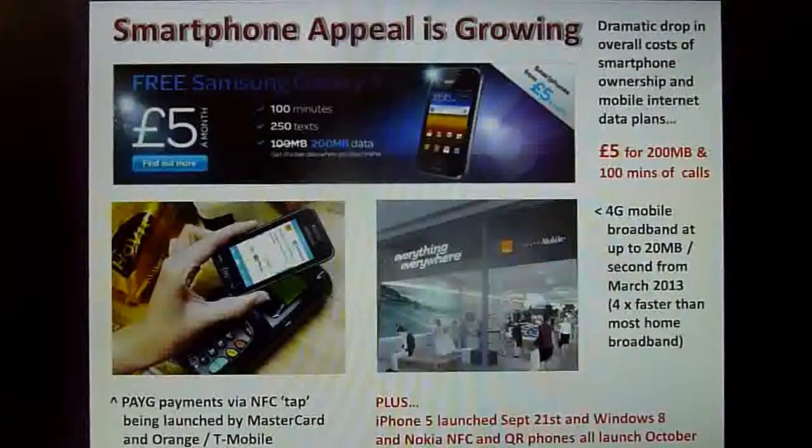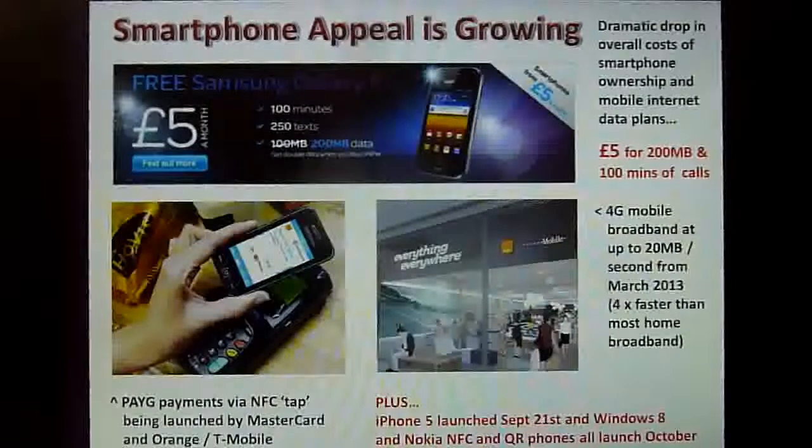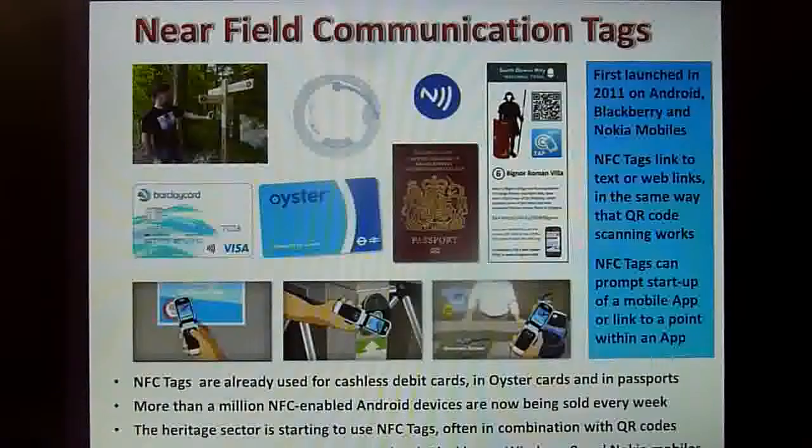The 4G network has also just launched in the UK, so that by early 2013 mobile users will be able to regularly browse the web and download content outdoors at about 50 megabits per second, which is around 5 times most home broadband speeds. 4G phones are already on the market and more are arriving in time for Christmas 2012.